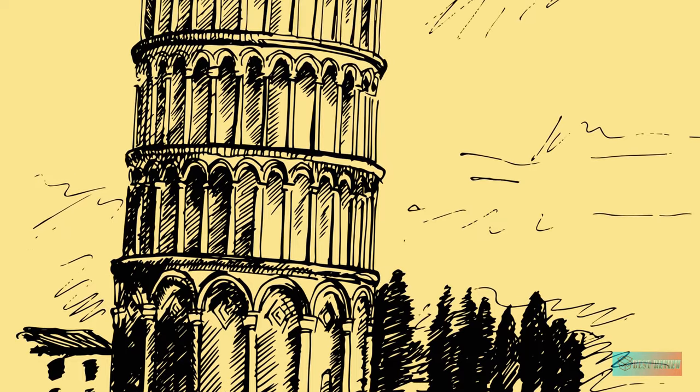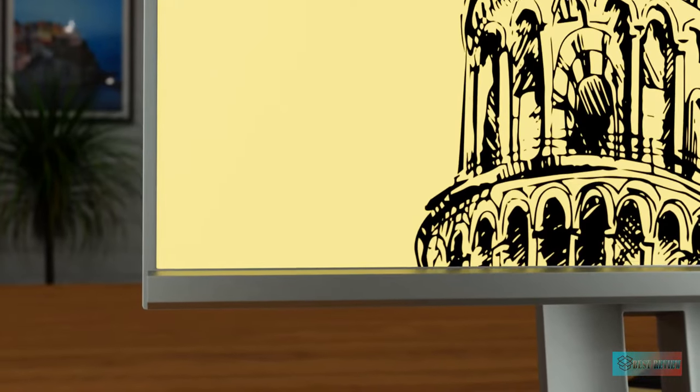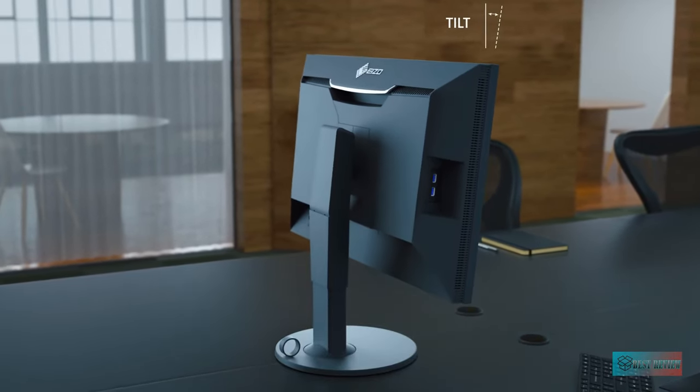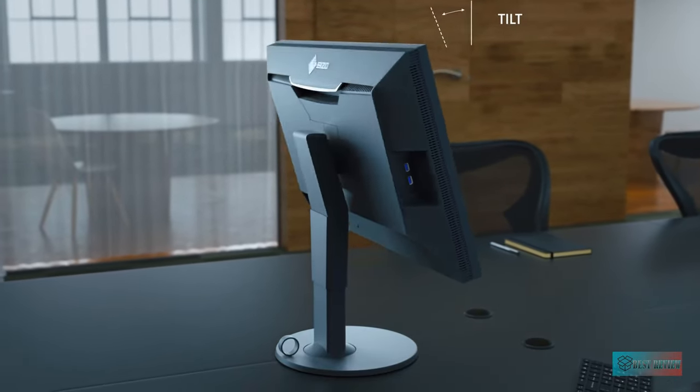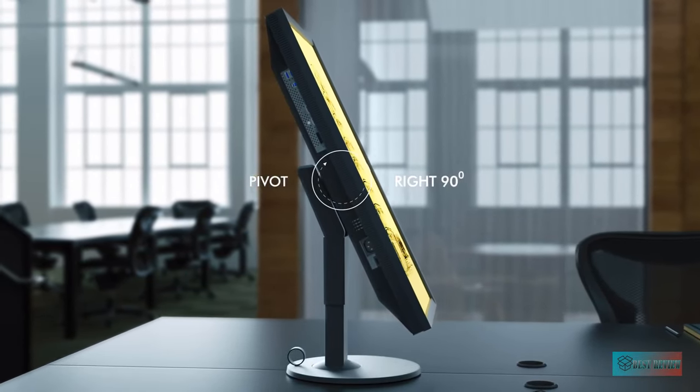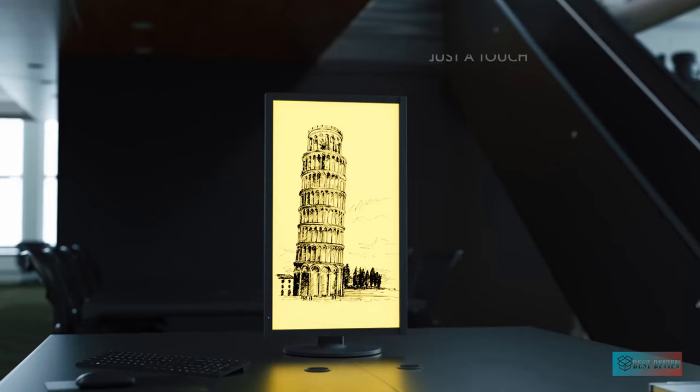When editing portraits, you compromise a large area of your screen. With the EIZO ColorEdge monitor, you maximize your comfort and efficiency and get the right impression of your work.